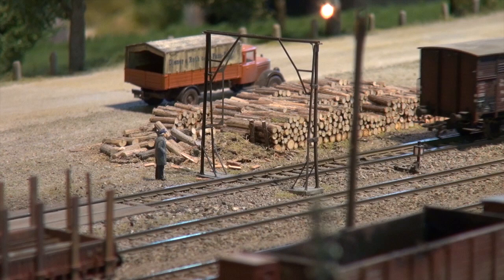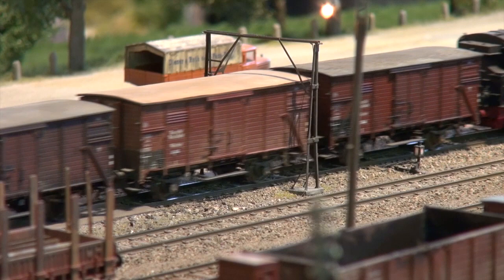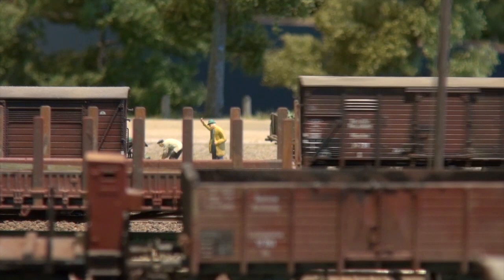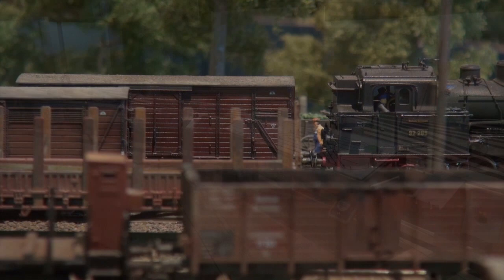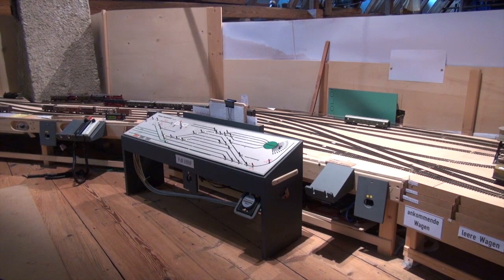This video was created by our friend Vikas Chander from India. Mr. Chander is also a master model railroader who has created an incredible German Deutsche Bundesbahn layout called Bahnsteig, which we'll be presenting soon. Mr. Chander did an amazing job filming and editing this video, making it one of the best layout presentations on YouTube.